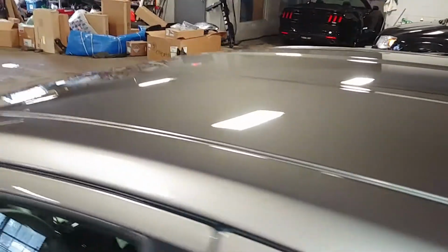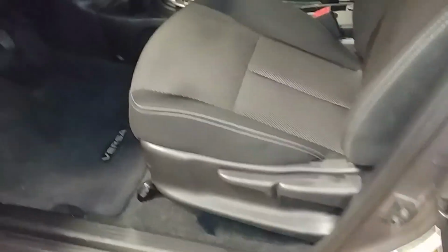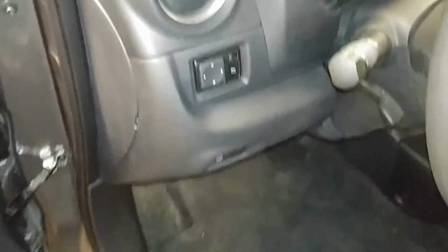Here's a nice shot of your roof and what that looks like. No dings, dents, anything up there. You got power windows, power door locks, power mirrors. Your front driver's seat, no tears, no rips. Looks good. Let me jump into this vehicle.